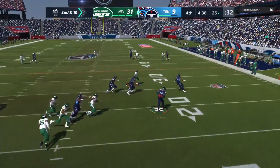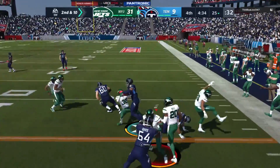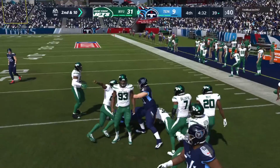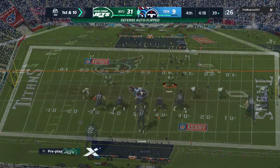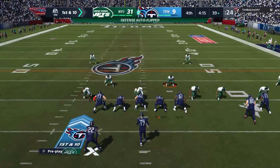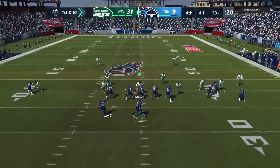Back to the air, Tannehill on 2nd down. They set up the screen for Henry. And he gets this one just shy of the 40. They'll mark him down at the 39. Give him 14 on that one and a 1st down.